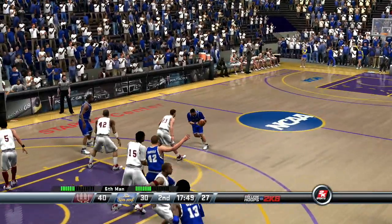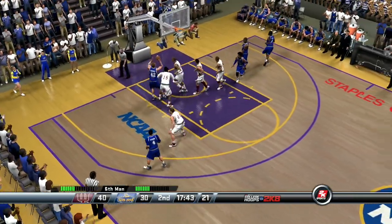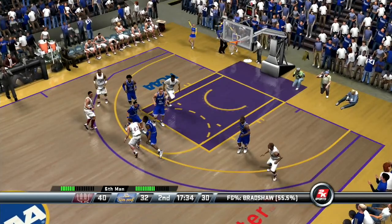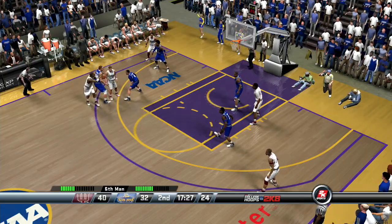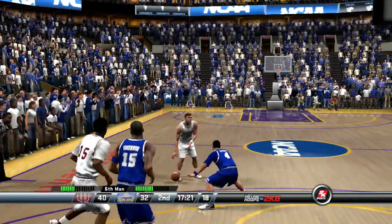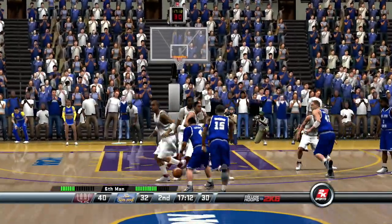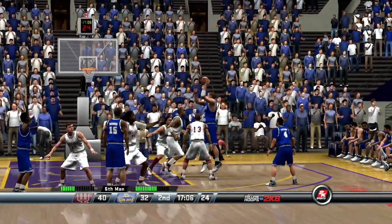Allen. Skips it to the left side. The last layup is dropped in by Bradshaw. Tremendous feed right there. So pretty. Number 23 dumps it off. Passes. Corner. Number 5 takes it up. He rips down the rebound. He attacked it with everything he had, but it still wasn't enough. Good defense, not letting him jam it home. Bradshaw backs down.